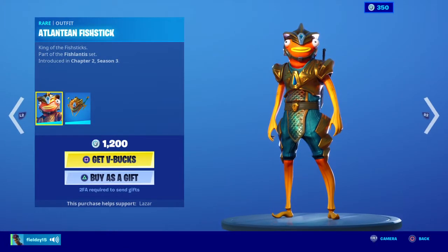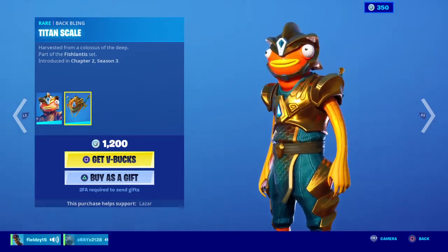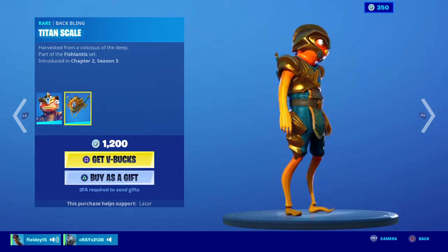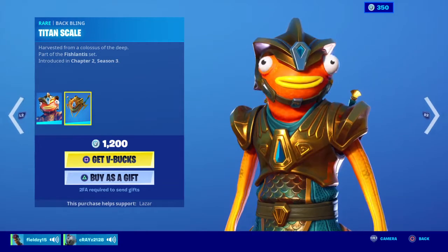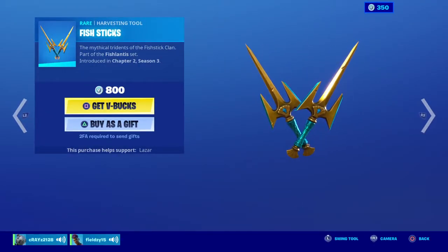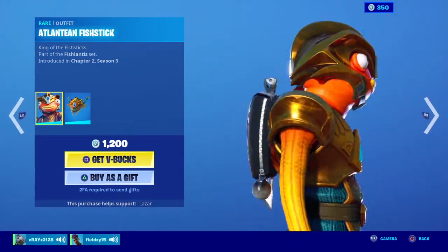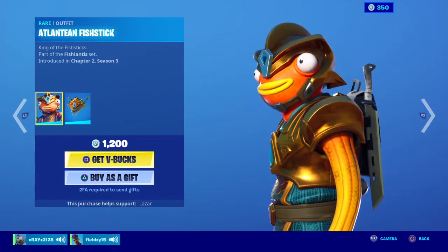Everyone, welcome to Thanos Fish Stick. Look at his thick helmet. Welcome to Thanos Fish Stick in Fortnite for your light. You've got his own infinity gauntlet swords thingies, I don't know. But we've got the thick boy himself, Fish Thanos.